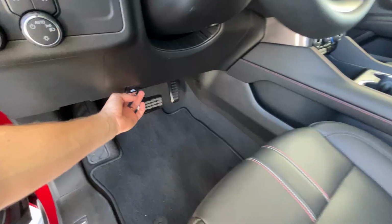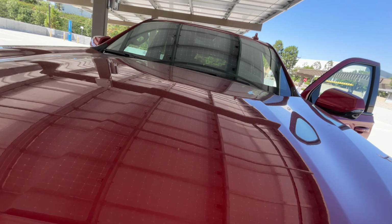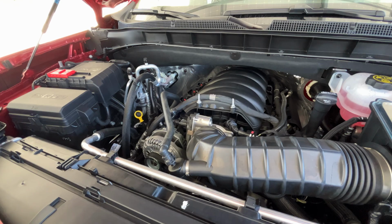Before we start it up, let's take a quick look at the engine, because if this were just a standard Tahoe, I wouldn't even bother doing this, but this one's kind of cool because you see we've got that cold air intake right there, or just air intake, whatever it is, it's performance-y. And then one of my favorite engines on the market, 6.2 liter small block V8. This, regardless of its application, is a fantastic engine.